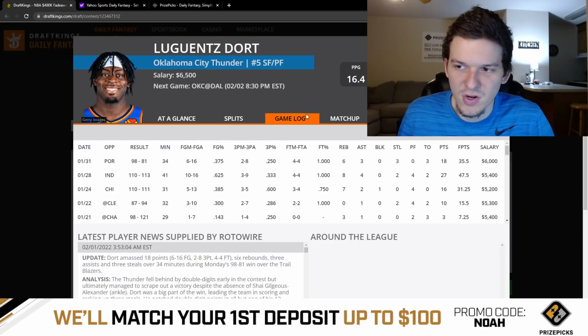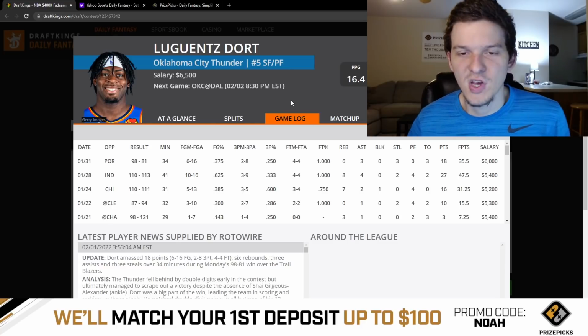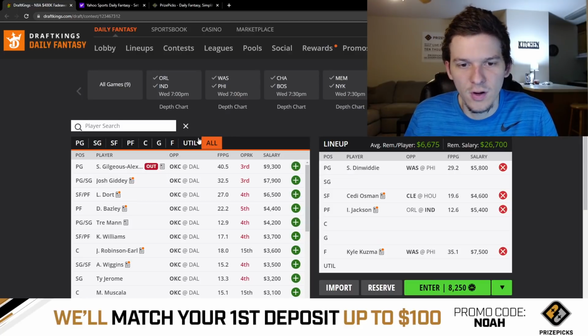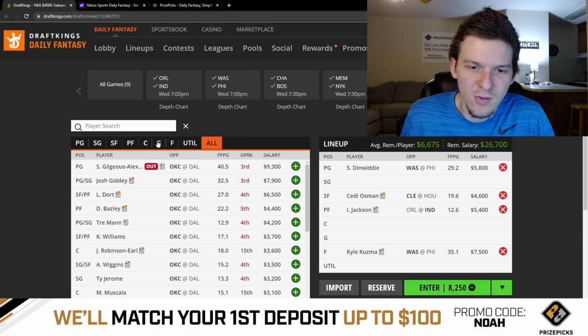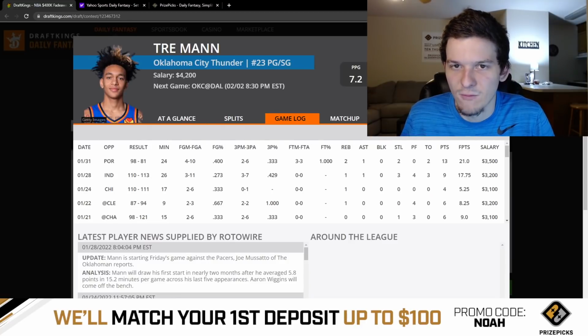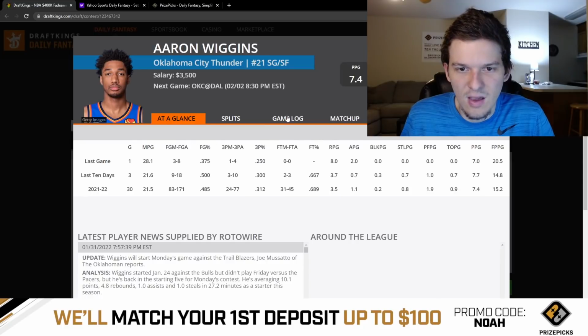Dort at $6,500, I think he's still viable. I think his upside's also higher with SGA off the floor. But now that his price has come up to where it's come up to, I'm not as high on Dort. The rest of OKC, like the value guys, Tre Mann, Wiggins, I don't think really stand out. 24 minutes last game from Tre Mann. Wiggins did start last game, played 28 minutes.